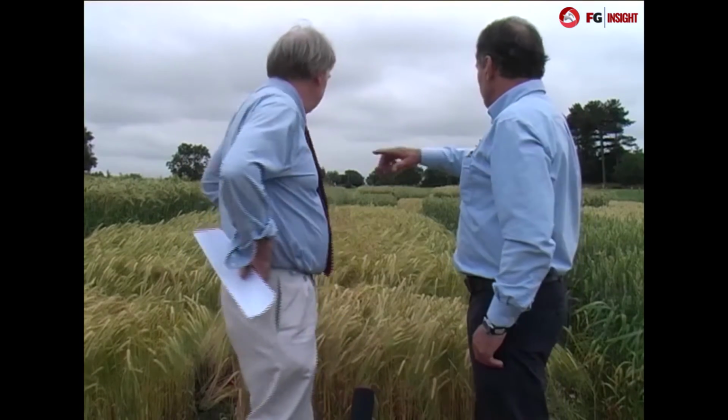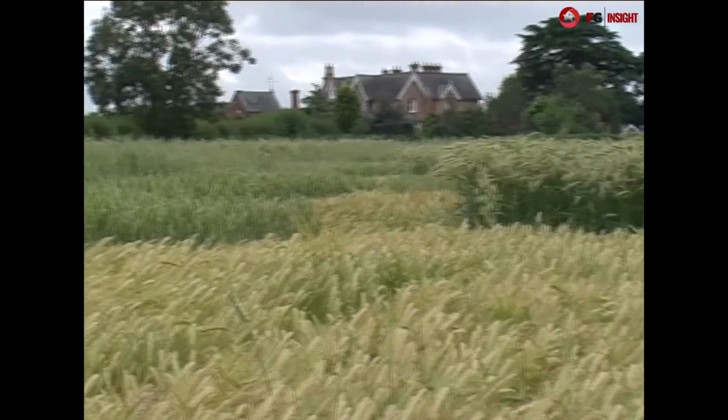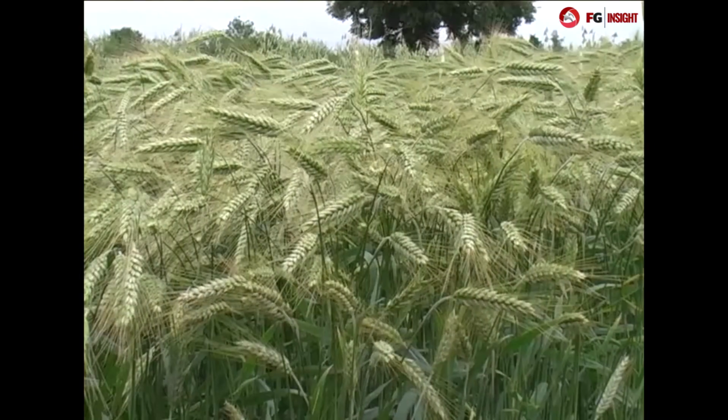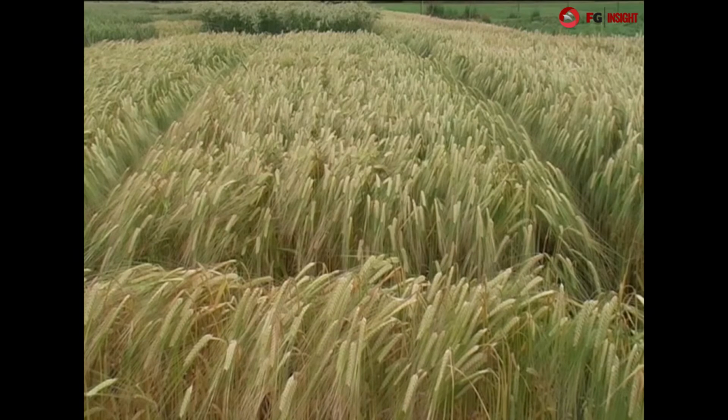Right, Roy, just tell us what we've got in these plots, if you would. Well, in this section, we've got the six species of spring cereals, all grown in replicas of three, so we can harvest over a period of five specific weeks. And then when you do harvest, you take it away and don't make a big clump, you put it in tiny pot clumps, do you?